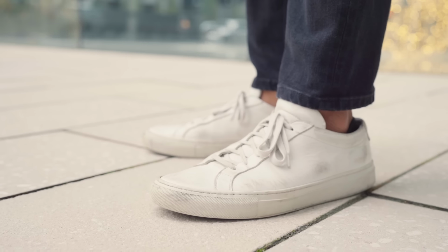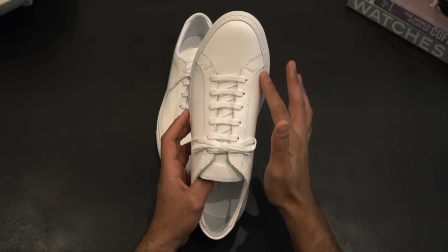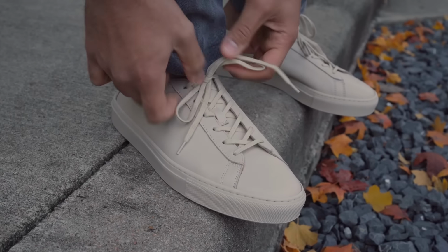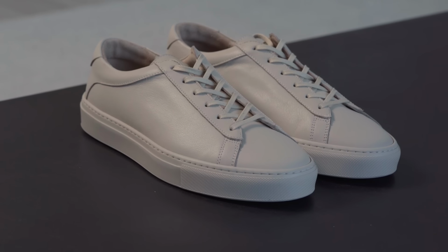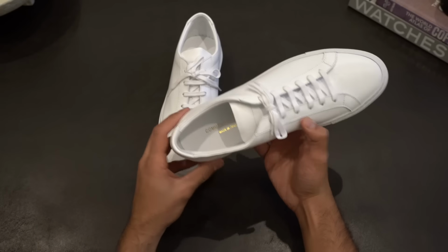So what am I going to be replacing my beat up Common Projects with? The thing I look for most in minimal leather sneakers are that narrow silhouette, tapered toe, and minimal padding. In my opinion, it's this combination that helps these shoes go so well with everything you throw at them. As similar as the Koyos are, I still think this Common Projects look marginally better, which is why I'll be opting for a fresh pair of those that I picked up on sale.